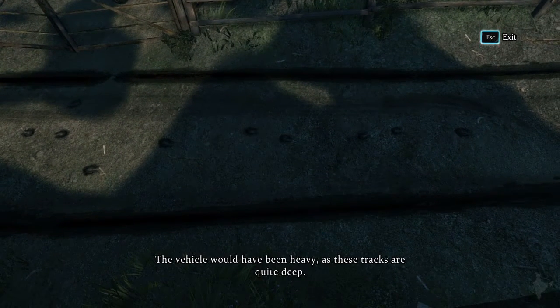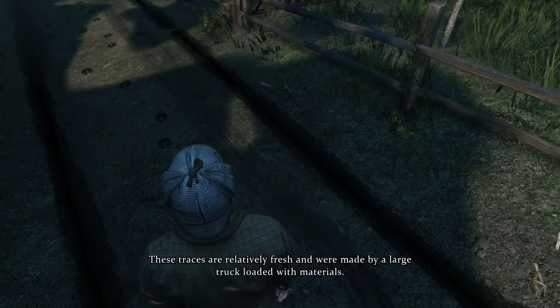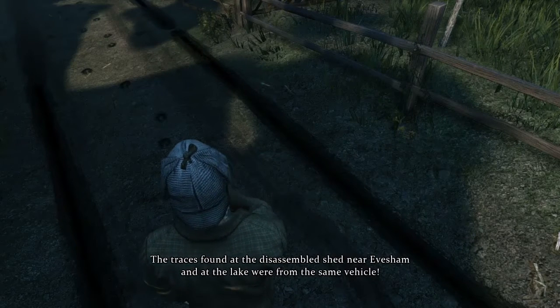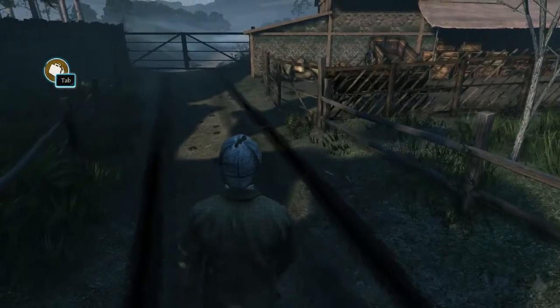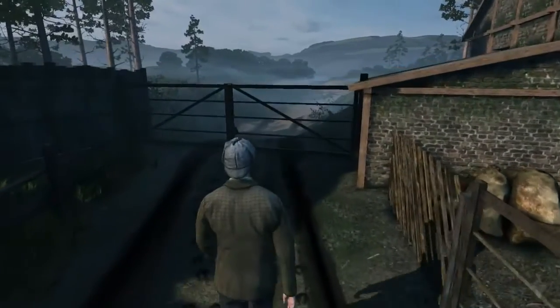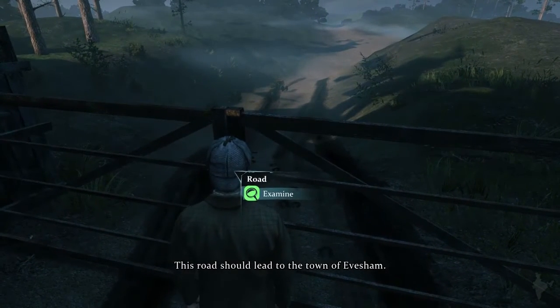The vehicle would have been heavy, as these tracks are quite deep. These traces are relatively fresh and were made by a large truck loaded with materials. The traces found at the disassembled shed near Evesham and at the lake were from the same vehicle. This road should lead to the town of Evesham.